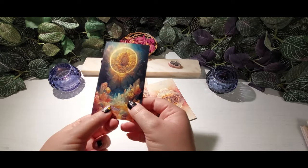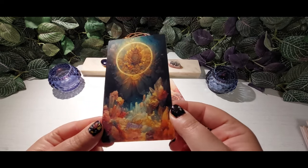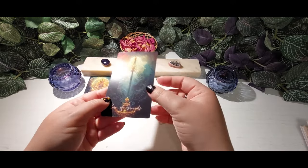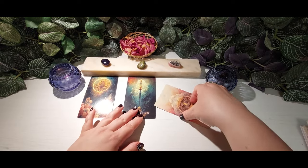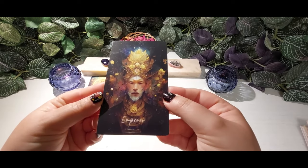Okay, so pile number one, you have the Moon card. Pile number two, you have the Six of Swords card. Pile number three, you have the Emperor card.